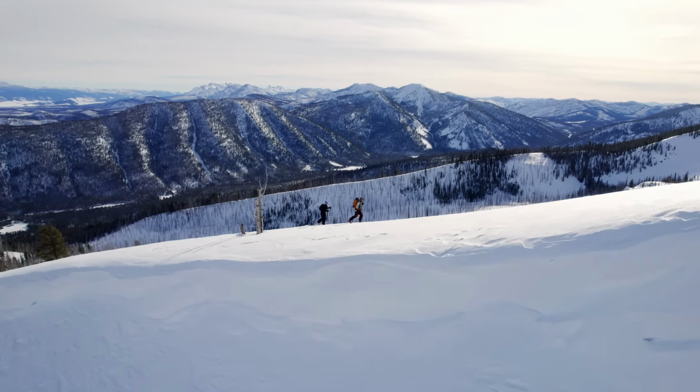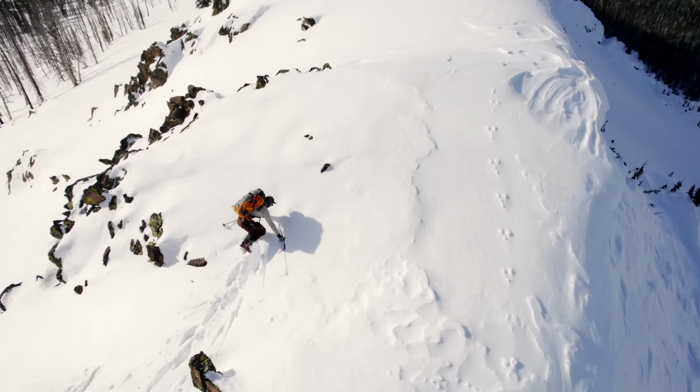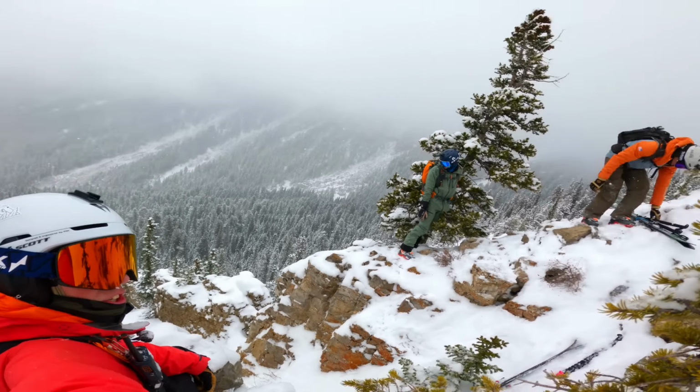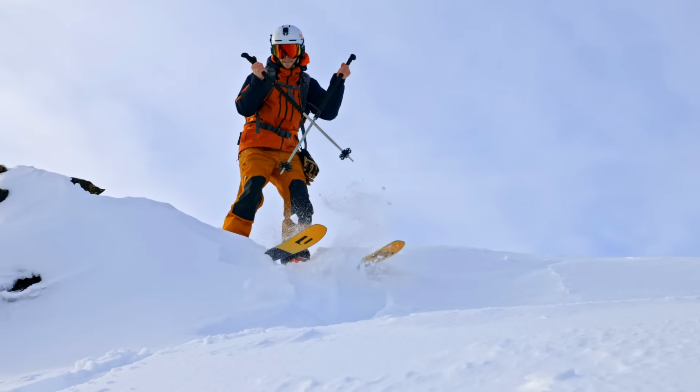We are out in the beautiful Sawtooth Range in the middle of nowhere, Idaho, and today we're going to be talking about the most important piece of ski gear I own, how it keeps me safe, warm, and makes me a better skier every single day. But first, let's go skiing.